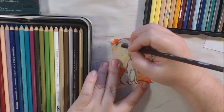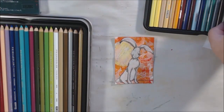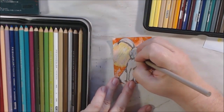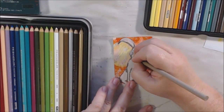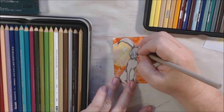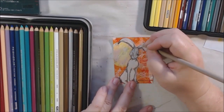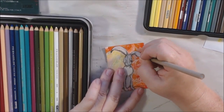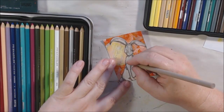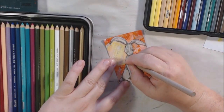I got a dark brown. I don't know if these colors have names. I didn't even look. They might just have numbers or maybe they have names. I can't really tell. Or else maybe I would go back and tell you the names, but I don't know. There's some sorts of browns, grayish browns on the cool side instead of the warm side. There's a lot of colors and a lot of grays and browns in this set, a lot more than bright colors.